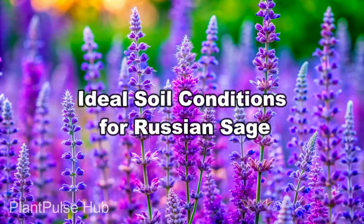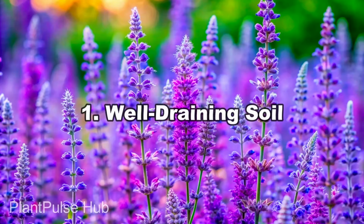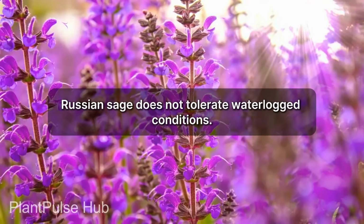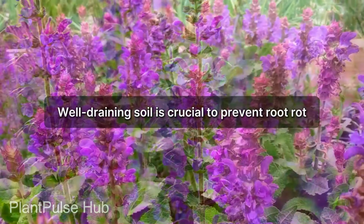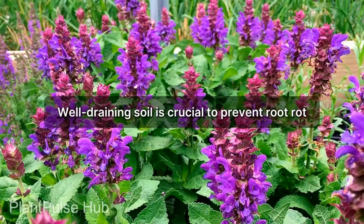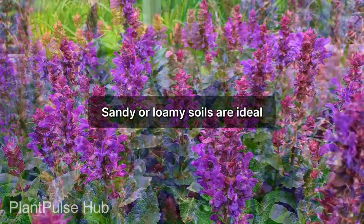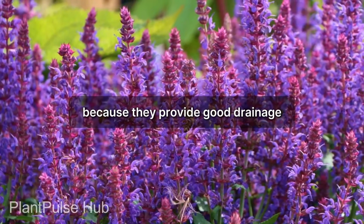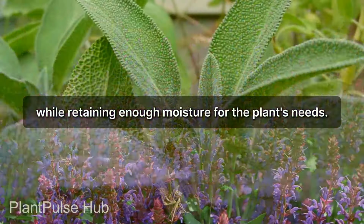Ideal soil conditions for Russian sage. 1. Well-draining soil. Russian sage does not tolerate waterlogged conditions. Well-draining soil is crucial to prevent root rot and other fungal diseases. Sandy or loamy soils are ideal because they provide good drainage while retaining enough moisture for the plant's needs.